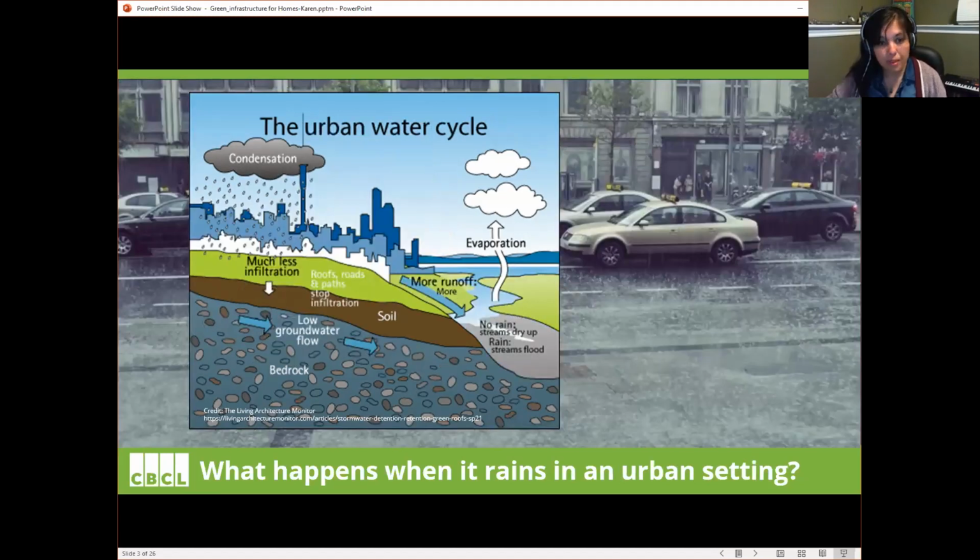Now, in an urban setting, things up in the skies generally remain the same. However, when the water precipitates over an impervious area, it travels faster towards a body of water without infiltrating and while carrying pollutants like oil, dirt, metals, lawn fertilizers, etc. During the rain event, this increases the flooding risk downstream, and in the long term, it impacts the health of the receiving water body.